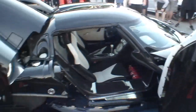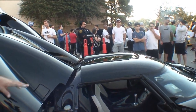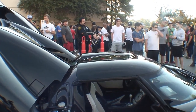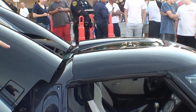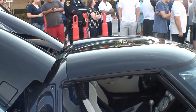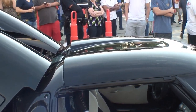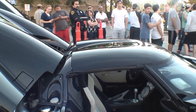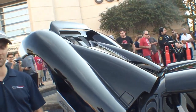Now, I see it's not a moonroof. What would you call that? Actually, the whole top comes off. Kind of like a targa top, basically. The whole top unbolts and fits underneath the front. Oh, it does? It doesn't look like you could put a briefcase under there. It's a tight fit, but it actually fits under there. It takes a little maneuvering to get it in, but it will fit in there and stay in there.